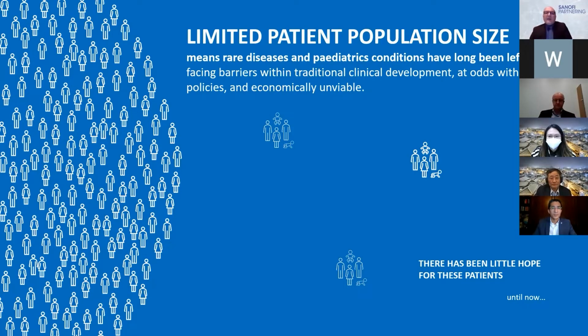And this means that rare diseases and pediatric conditions basically have been left behind, not totally left behind, but more left behind than we would appreciate as a society, because there were barriers in the traditional clinical development because of the low sample size, and also odds with existing, it says here exciting, but actually that's a typo, existing policies. And as a consequence, it is economically often unviable. And so that's why there has been very often little hope for these patients until now.